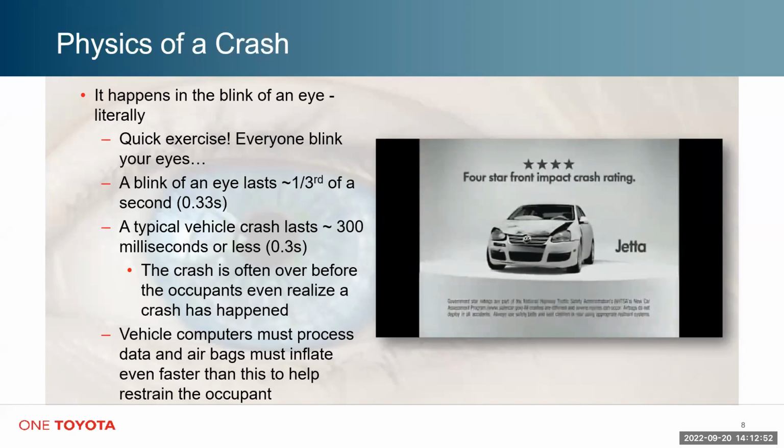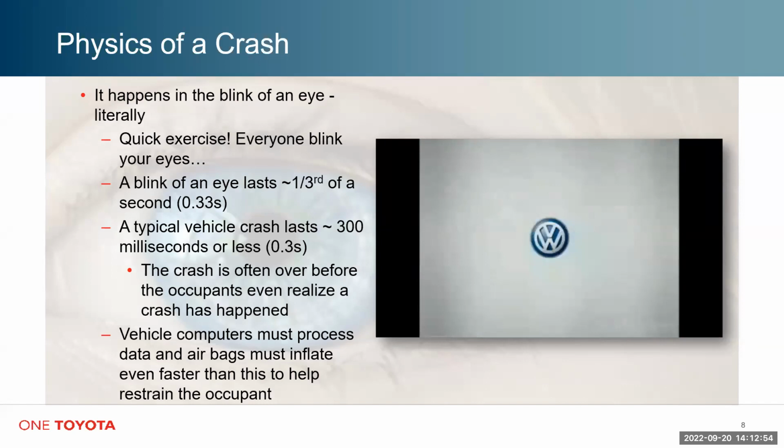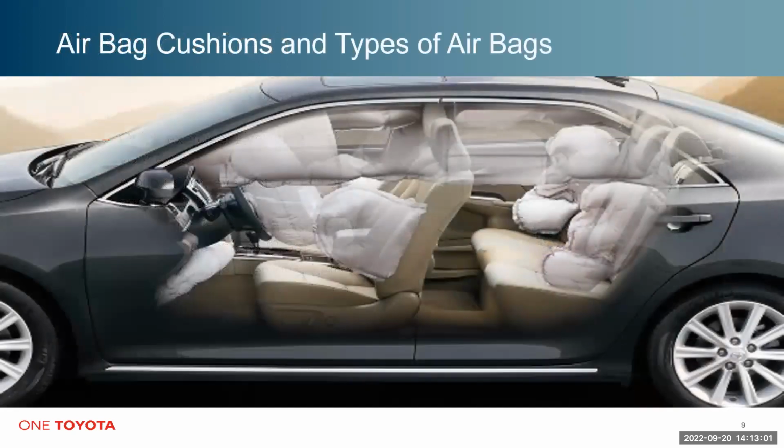And so an actual airbag in a crash would inflate even faster than it shows in that video. That's still sort of a Hollywood recreation. But I still like kind of how it shows that this crash can just be very unexpected.